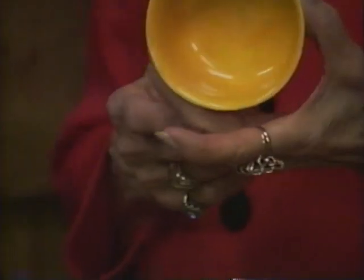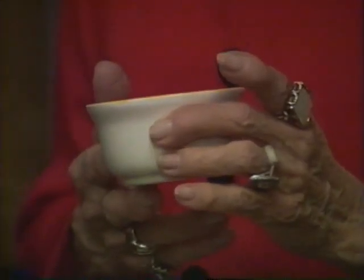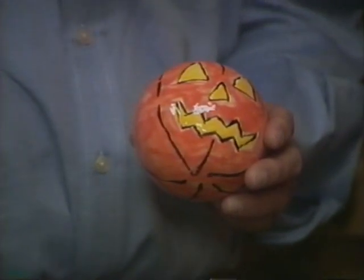You can decorate your house with it however you want. People use it for a dip bowl, for artichokes, or for shrimp. Here's another thing that people are getting into. I learn things from my customers all the time.